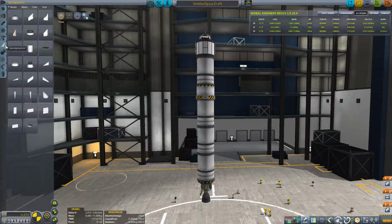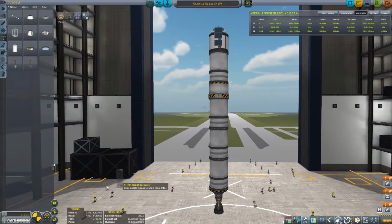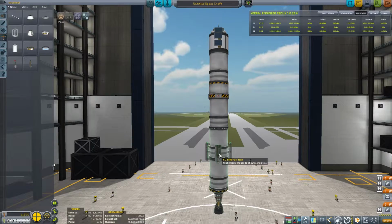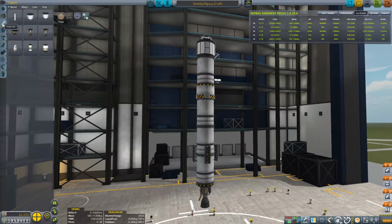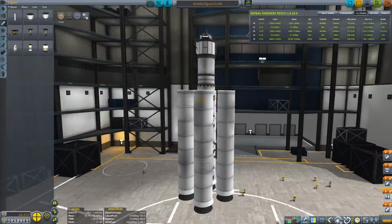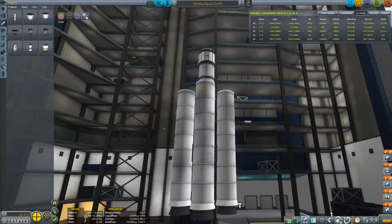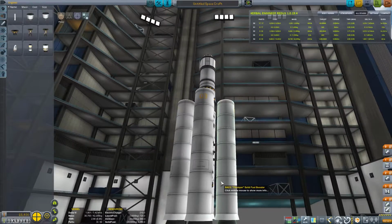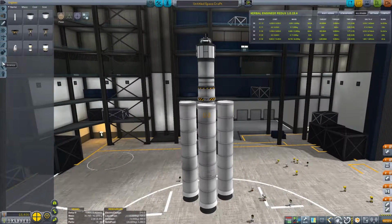And okay, radial decouplers. Let's grab a few of these radial decouplers. Let's go with a 4-way symmetry. Yeah, sure, we'll put them maybe right about there. Hopefully, and yes, engines. We're gonna go with these Thumpers. We're gonna put 4 of these on there. And hopefully those will get us most of the way into orbit. Let's bring them down just a little here. How are we doing there? So those are kind of sitting on the, yeah, okay. Hopefully they'll remain reasonably stable.